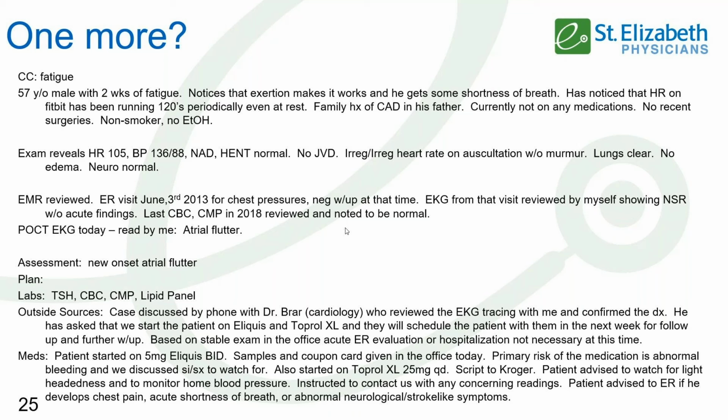So I'm going to order a TSH, a CBC, CMP, a lipid panel. And I also called one of my cardiologists and said, hey, Dr. Barr, will you look at this EKG with me, make sure that I'm on track where I want to be? He pulls it up in the EMR, reviews the tracing with me, and asks that we start the patient on an anticoagulant and a beta blocker. And they're going to reach out to the patient, schedule him for follow-up in a couple of weeks.